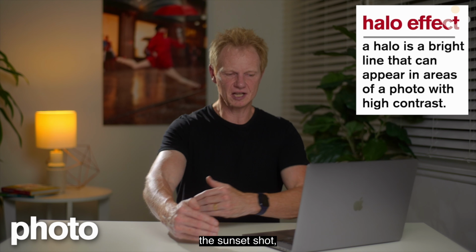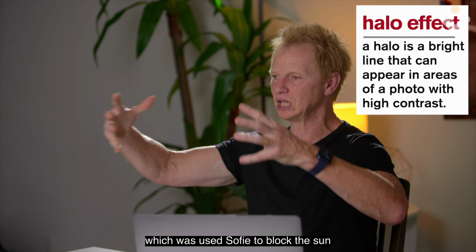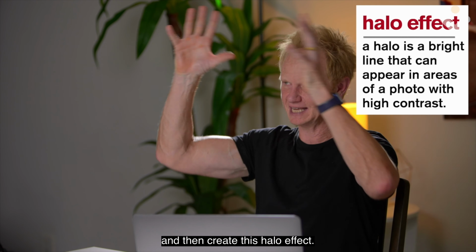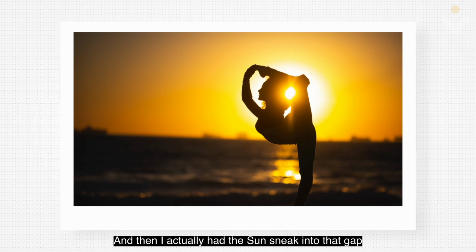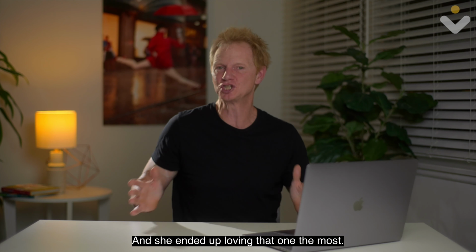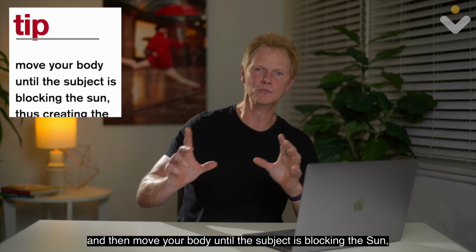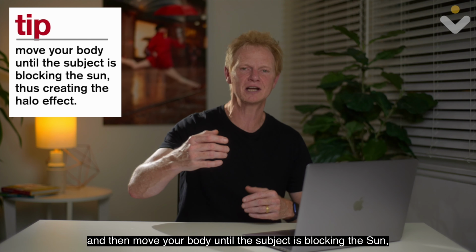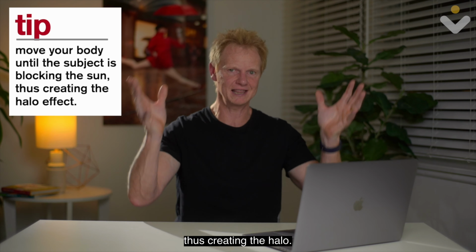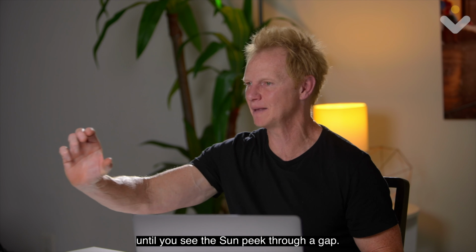Now, with the sunset shot, I chose to do the same thing, which was use Sophie to block the sun and then create this halo effect. And then I actually had the sun sneak into that gap between her head and her arm and illuminate it. And she ended up loving that one the most. I think you should do both things. What you need to do is have your subject really still and then move your body until the subject is blocking the sun, thus creating the halo. Once you've got that shot, move a little bit until you see the sun peek through a gap.